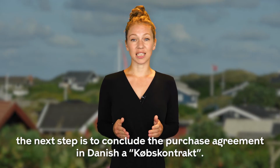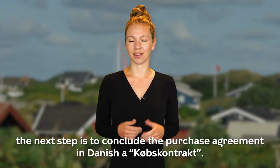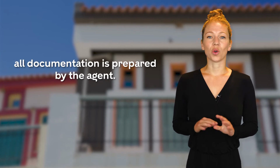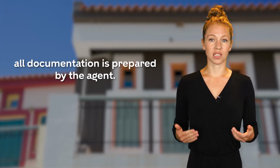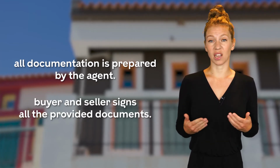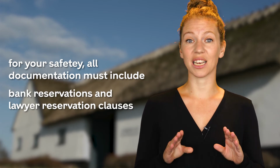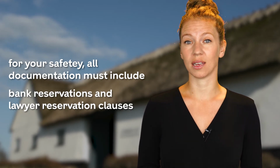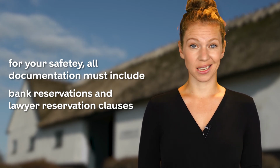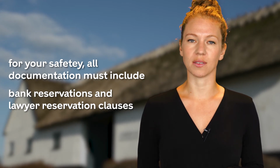Once you have obtained the necessary loan, the next step is to conclude the purchase agreement, in Danish a købskontrakt. The agent prepares all documentation regarding the sale and purchase agreement and sends them to the seller and buyer for signing. Be aware that the contract must contain bank reservations and lawyer reservations clauses. These clauses are your security. If these are not present in the contract, ask the agent to complete the contract with these clauses.